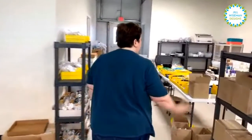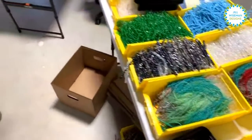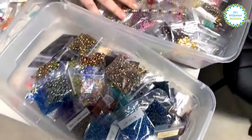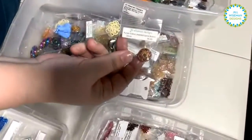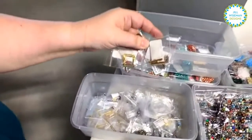Back here, this corner is all stuff for grab bags. So what I do is, let me bring it over here, I separate out different categories. Right here we've got crystals and druks, seed bead stuff in here, fire polish here, miscellaneous here, which includes some gorgeous buttons, Delicas, findings, clasps and things are in here.